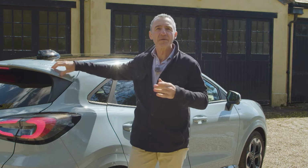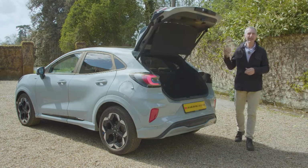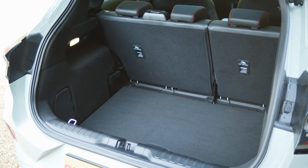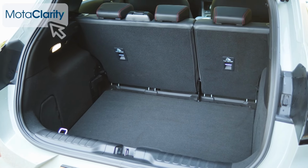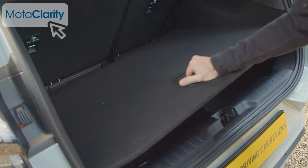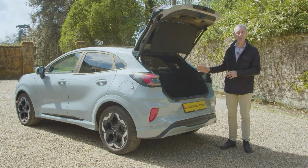Finally, let's take a look in the boot. This hands-free powered tailgate is optional with the volume trim levels, but you don't really need that because the hatch is light to lift and it opens to reveal something that might really sell you this car, a very decently sized boot. 456 litres in this combustion model and a huge 574 litres in the Gen E variant. There's also an adjustable height boot floor you really can adjust with one hand, and when it's in its lower position, up to six carry-on suitcases will fit back here.